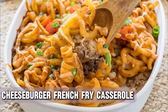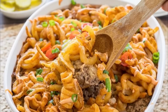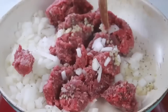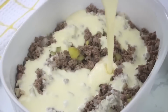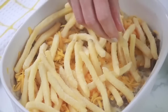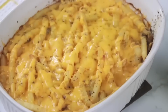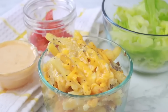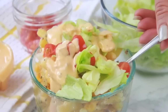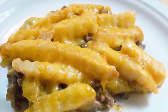Combining two iconic American fast foods, the cheeseburger and French fries, into one dish, the cheeseburger French fry casserole emerged as a popular meal option in the late 1980s. This casserole layers seasoned ground beef mixed with ketchup, mustard, and chopped onions, topped with a layer of French fries, sprinkled with shredded cheese, and baked until golden and bubbly. Introduced in the kitchens of inventive home cooks during the 1990s, this casserole was a response to a growing interest in recreating fast food favorites at home, offering a fun and fuss-free dinner option that delighted both kids and adults alike.